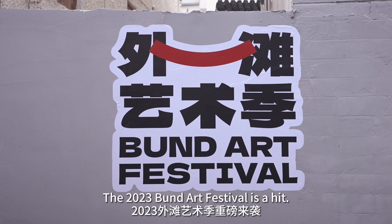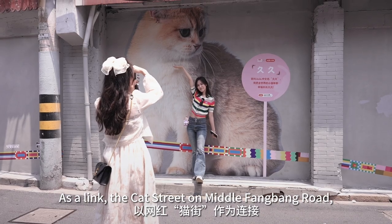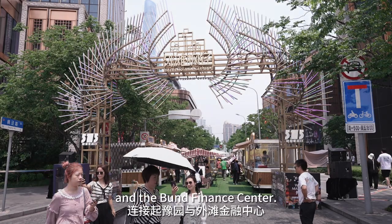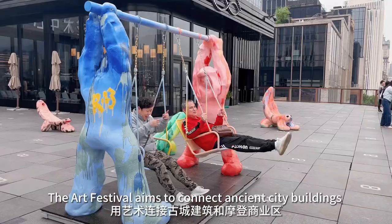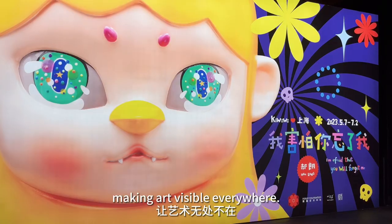The 2023 Bund Art Festival is a hit. As a link, the Cat Street on Middle Fengbang Road connects the Yuyuan Garden and the Bund Finance Center. The art festival aims to connect ancient city buildings and modern business districts, making art visible everywhere.